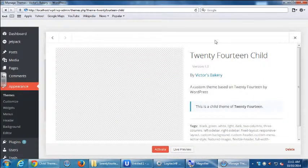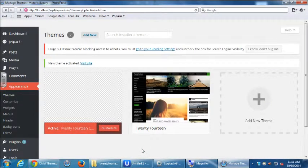But what I do want to do at this point is select activate on the 2014 child theme. Yes? Can you show the child theme? Let's go ahead and activate the child, and you'll see that it's basically the same as before, but now we have the capability to edit.